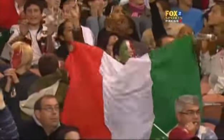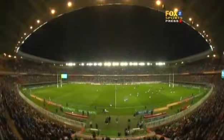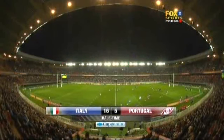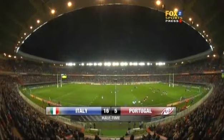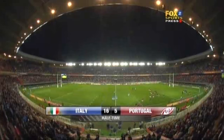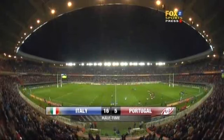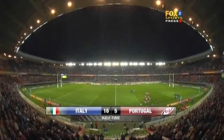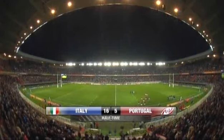And at 16 points to 5, Italy, well, they've dominated the game in terms of possession, in terms of territory. They've not got a lot to show for it. A couple of Bortolussi penalties, 3 now, plus his conversion of Massi's try. But Portugal so lifted by that wonderful score with their one real attack. It's 16-5 to Italy at the break.